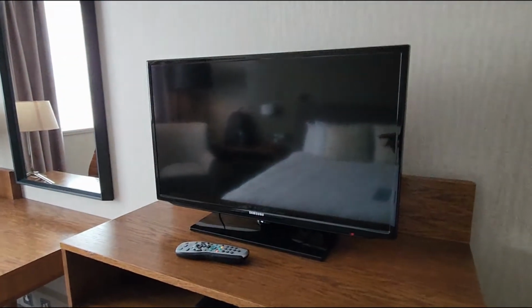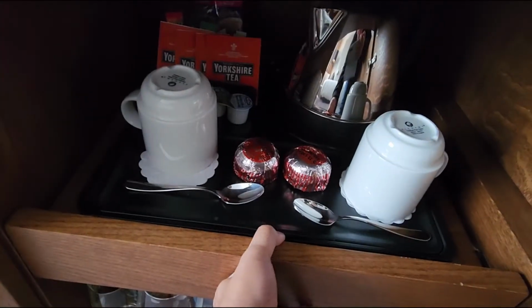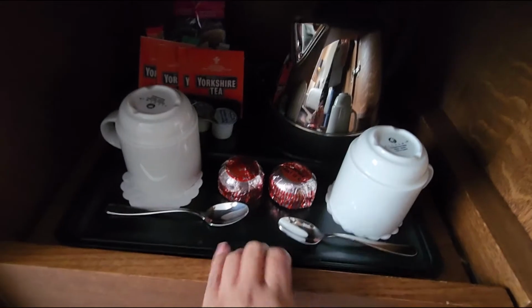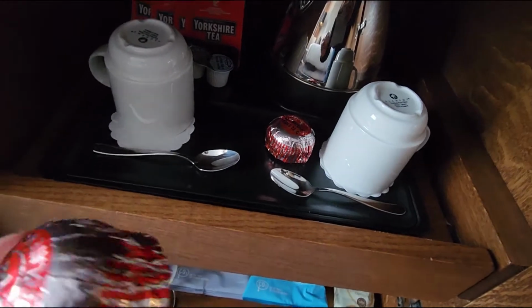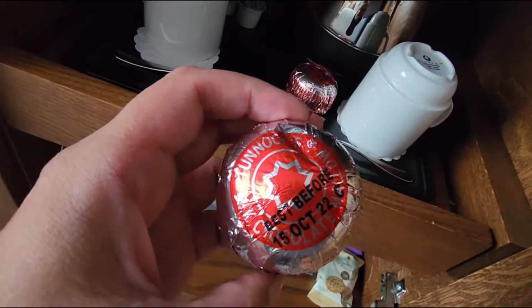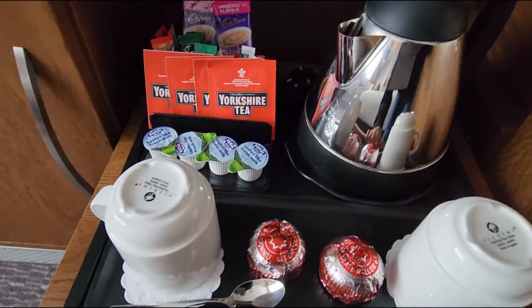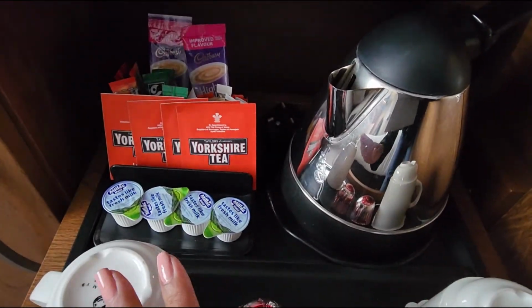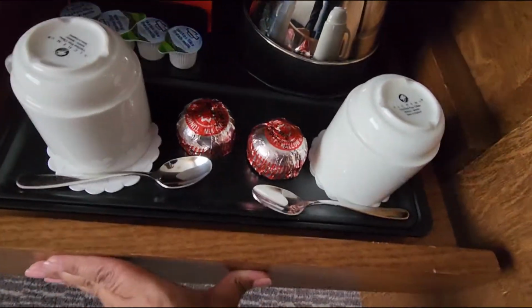We have a flat screen TV, remote. I'm not sure what that is, but I think it has to do with the cable. Ooh, what's this? Does this come out? Oh, it doesn't come out. I want to know what this is. I think it's chocolate. Ta-da. Yeah, I think it's chocolate. And then you have the... Oh, yep, it does come out. Okay, so coffee, tea, mugs. I bet you that's chocolate. It looks like chocolate.